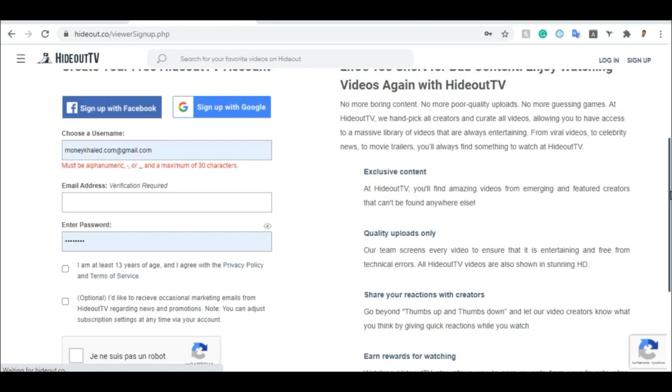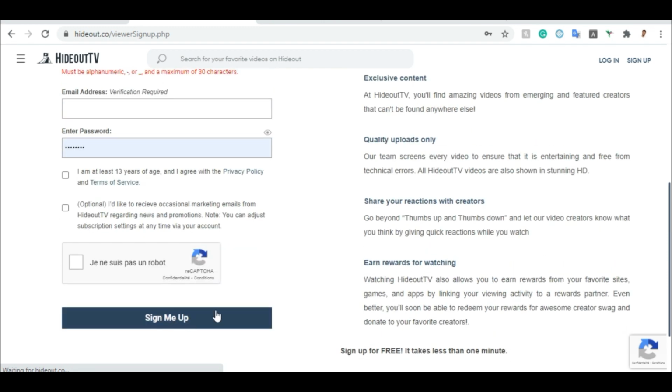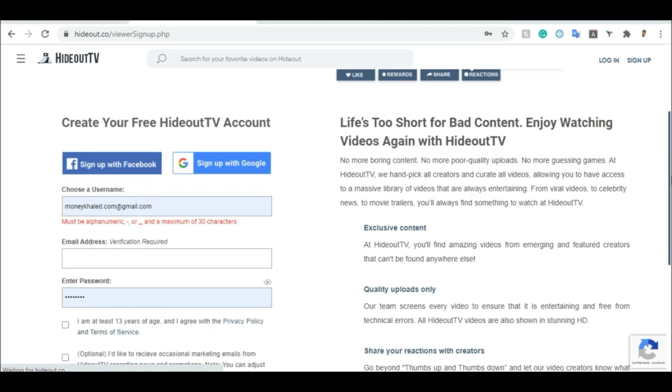You can accept if you want to receive a marketing email from Hideout TV. If you want, you can check this so that they will be sending you email and notification about your marketing strategy and how you can multiply your earning from them. But if you don't want it, you can leave it optional. And at the bottom you click on I am not a robot. You verify that you are not a robot, and after that you come down, you click on the button sign me up. So once they sign you up, you will now start making money.